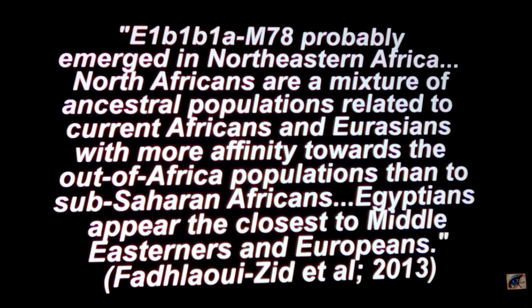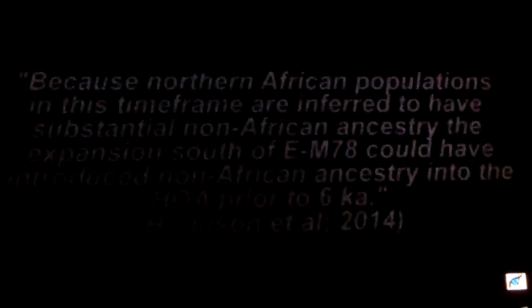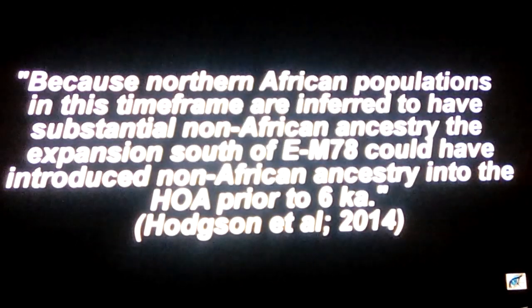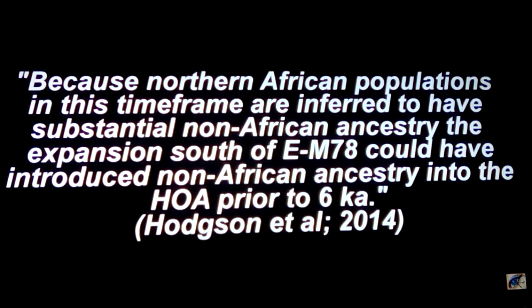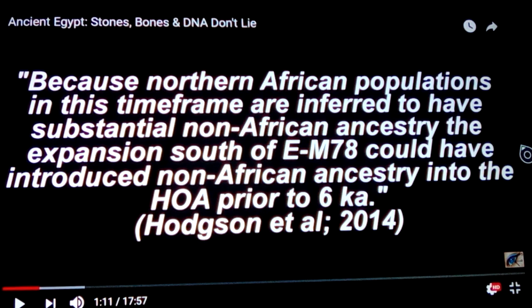So genetics is starting to pick apart what part played in what, and at certain times there was an influx back into Africa of Caucasoids and back out. Now, because northern African populations in this time frame are inferred to have substantial non-African ancestry, the expansion south of M78 could have introduced non-African ancestry into the HOA prior to 6,000 years ago, so 4,000 BC.